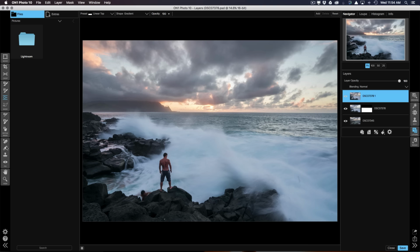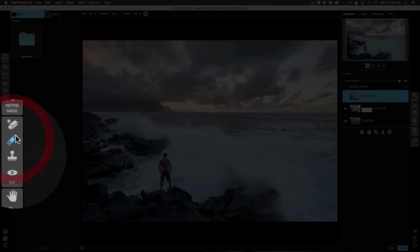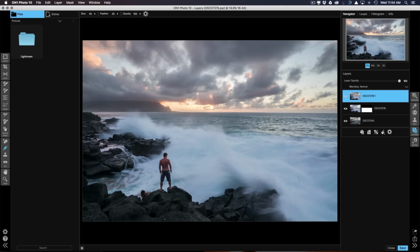Okay, so let's hop over to the healing brush. We'll grab it right over here and use the bracket keys to make it a little bit bigger. And then we'll just draw over this little hair there. It looks like there might be another one here. All right, there's a dust spot here, and I think that's it. Although there are a few little things in the rocks here, like this thing here, little specks here and there.